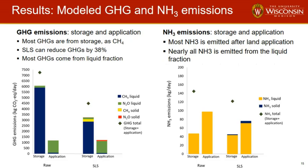We can see for both of these scenarios, really the most of the emissions happen during storage as methane, which was expected, and the majority of emissions after land application happen as nitrous oxide. Most of these emissions again happen from the liquid fraction because of the low separation efficiencies. Now this little point here is just the total of storage and application.